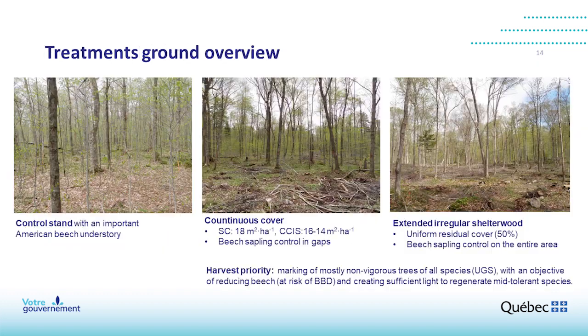So you have here this one. Okay. So we have an overview of the treatments. The control stands with a lot of beech saplings. For continuous cover, we have here an example of gaps that were created, and also we have the extended irregular shelterwood. On the continuous cover, we control the beech saplings in gaps, and in the extended irregular shelterwood variant, we control beech on the whole area, on the whole understory.